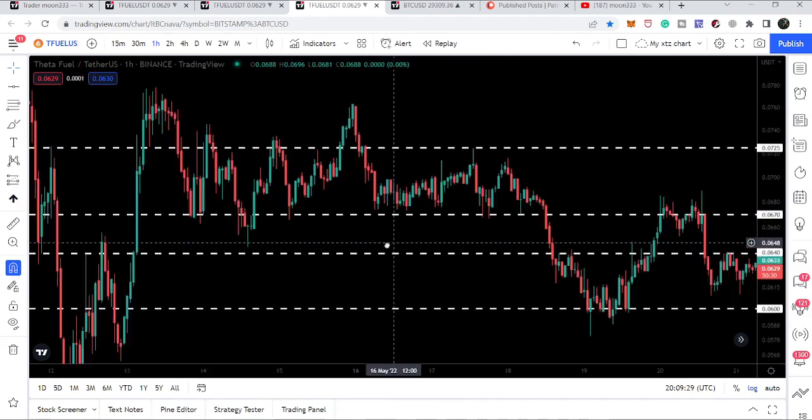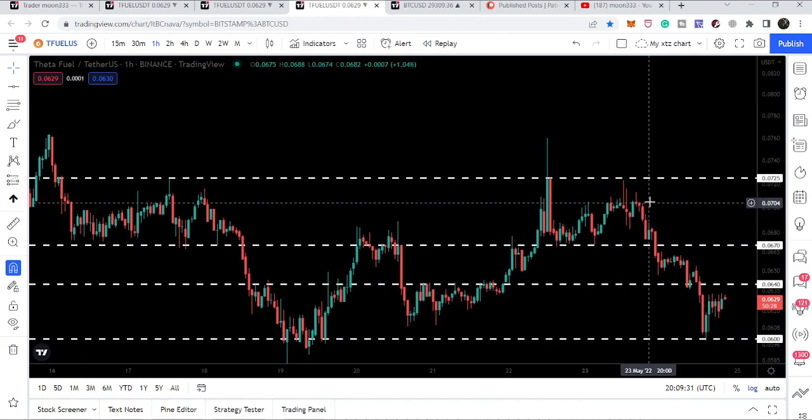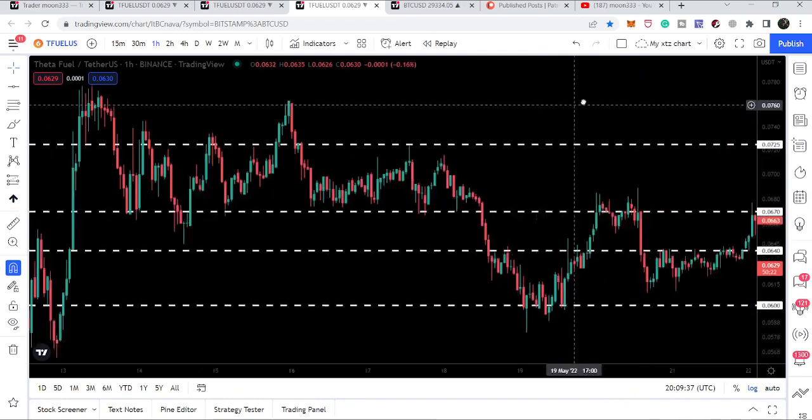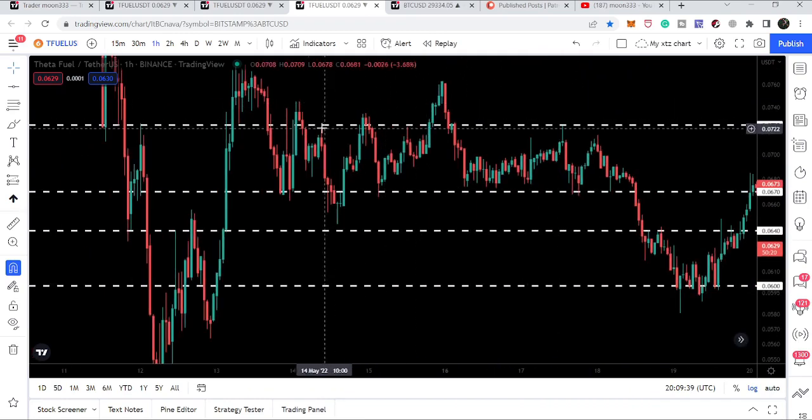And after that we will have the next resistance here, that is at 7.25 cents, and you can see it worked as a resistance here, as a resistance here, and here as well.